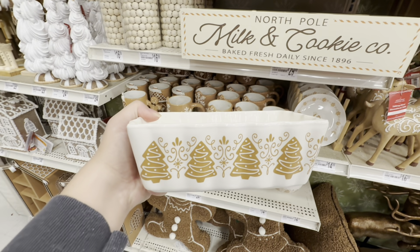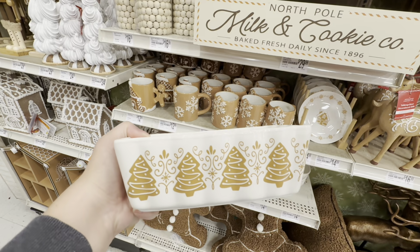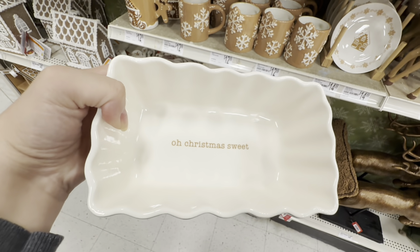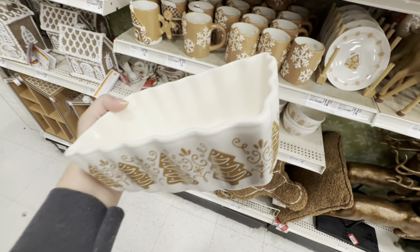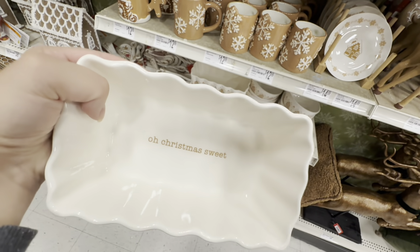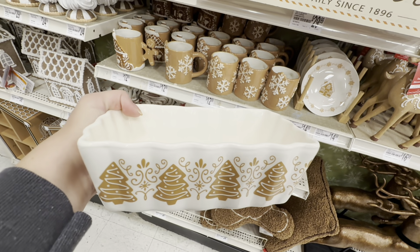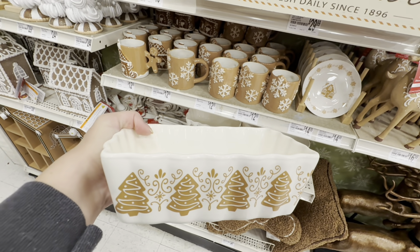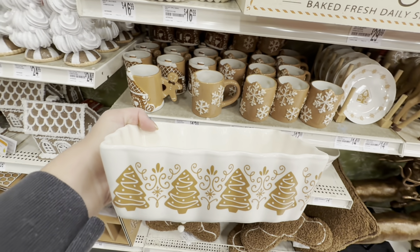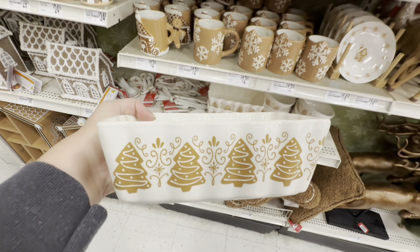Now this is microwave and dishwasher safe. It is also oven safe, so you can bake something in here. On the inside it says "Oh Christmas Sweet," and this pattern does go all the way around the loaf pan. You can kind of see it has a ruffle edge to it, so the item that you bake in here is going to be ruffled, I guess. It'll have some dents in it to match the pattern on the loaf pan. And this is going to be $24.99.